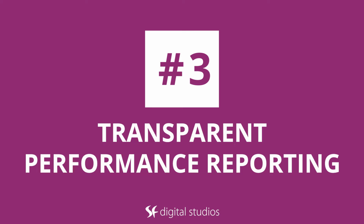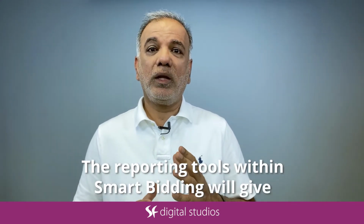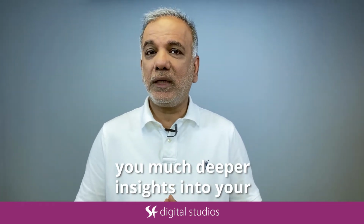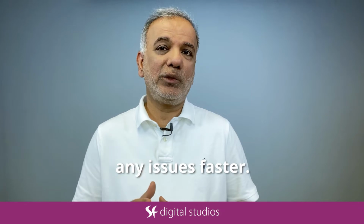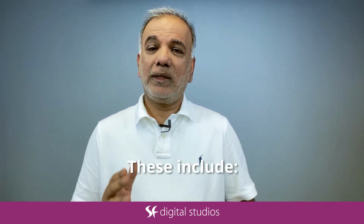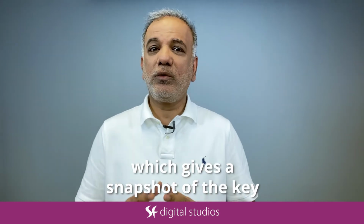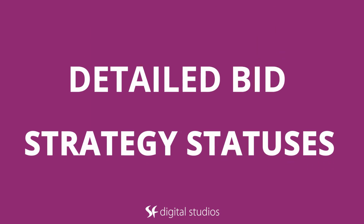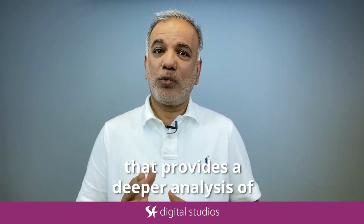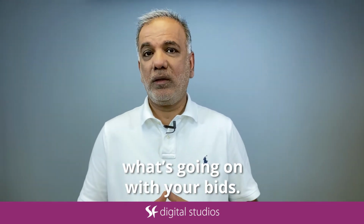Transparent performance reporting. The reporting tools within Smart Bidding will give you much deeper insights into your campaign performance and troubleshoot any issues faster. These include bid strategy reports, which gives you a snapshot of the key metrics for your campaigns. Detailed bid strategy statuses that provides a deeper analysis of what's going on with your bids.